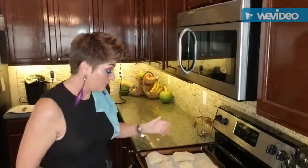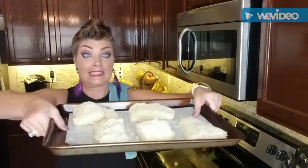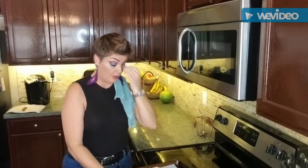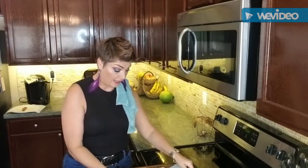All right, so now the fish is all breaded. It's on my parchment paper. It looks amazing. Look at that. Oh my gosh, I cannot wait to try it. I'm praying to the gods it turns out crispy and delicate.